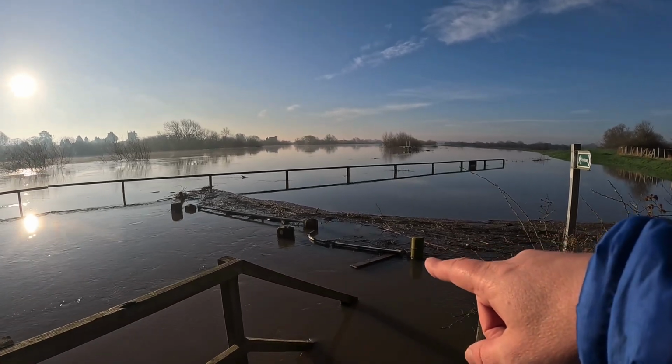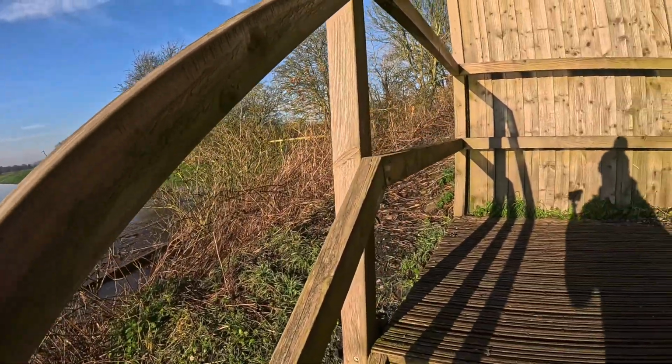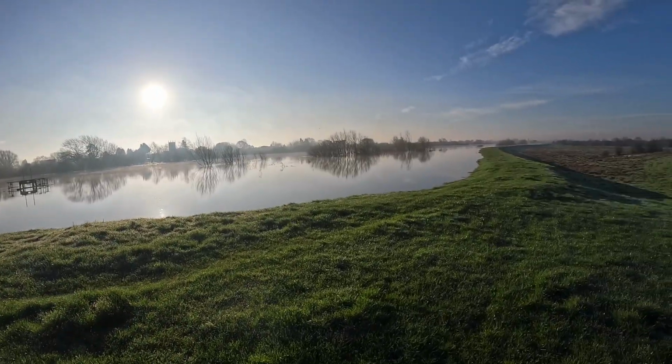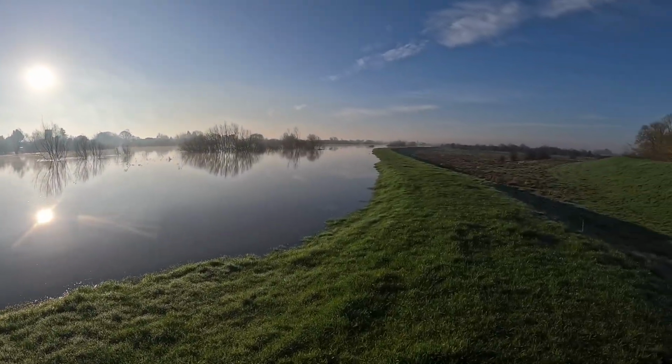So there's a gate for the footpath just down there. You'd walk along that way. But we're going to jump over this fence and have a wander. It's not actually as high as I thought it was, to be honest. I mean, don't get me wrong, it's still in flood.